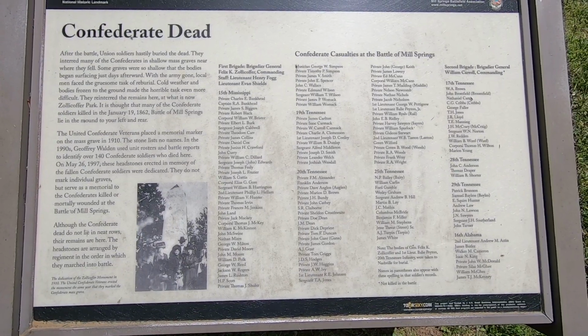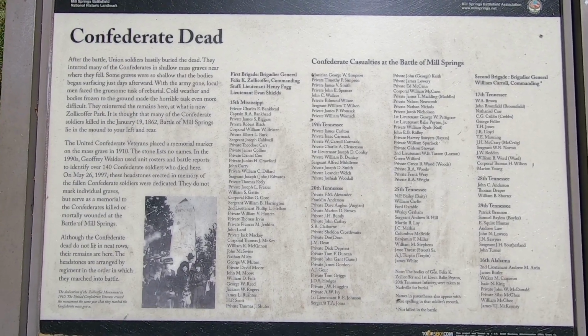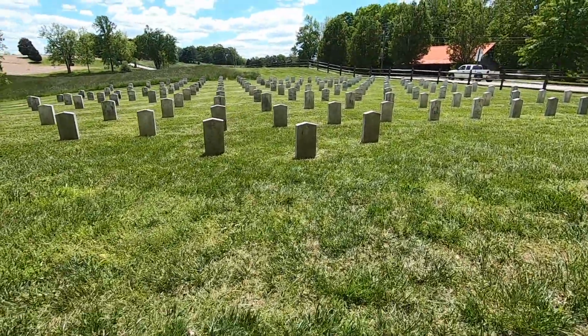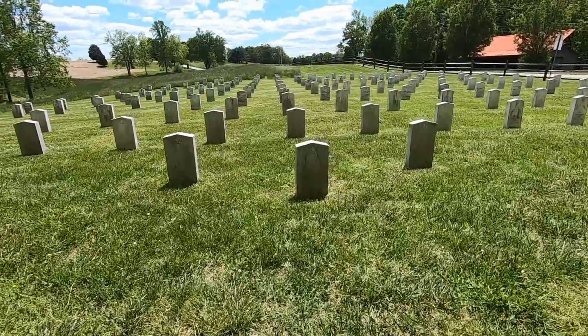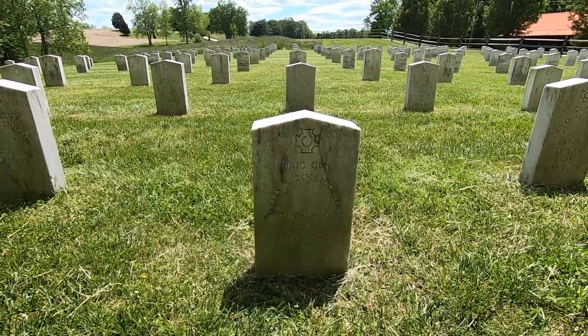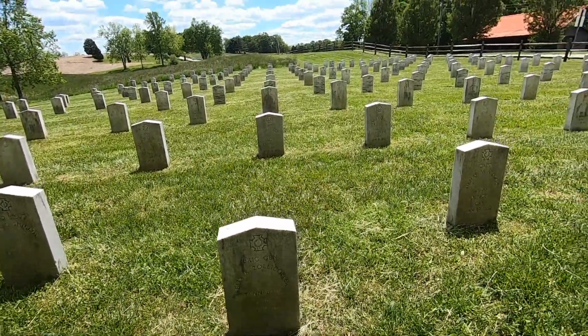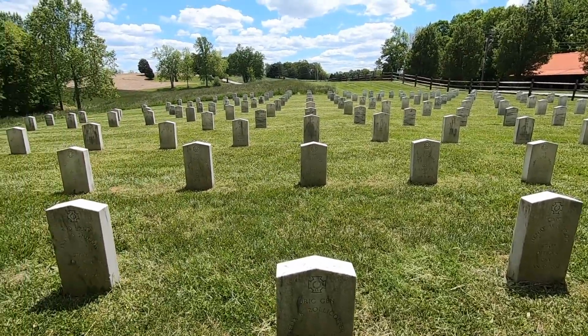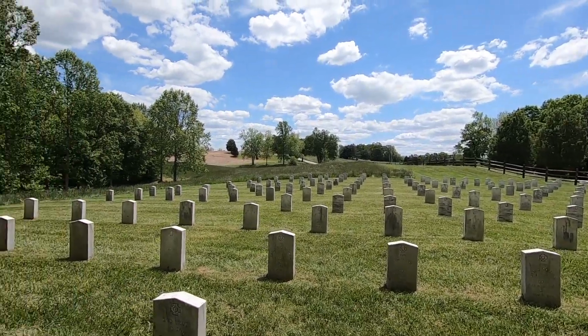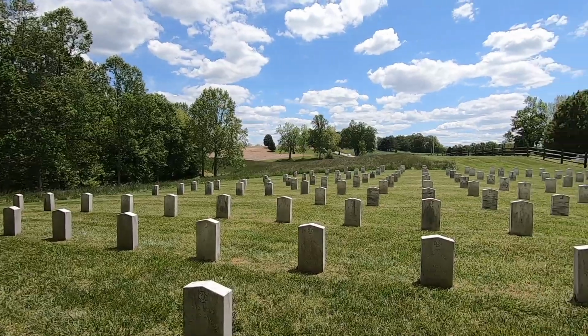Fishing Creek and Mill Springs, the same battle. In the 1990s, Jeff Walden used unit rosters and battle reports. My friend Jeff Walden, I'll be darned. He and I reenacted together in Company F of the 4th Kentucky Reenacted. Here's Zollicoffer's gravestone. Staff officers on either side of him, and then privates, lieutenants, sergeants, and corporals, arrayed in ranks behind him.